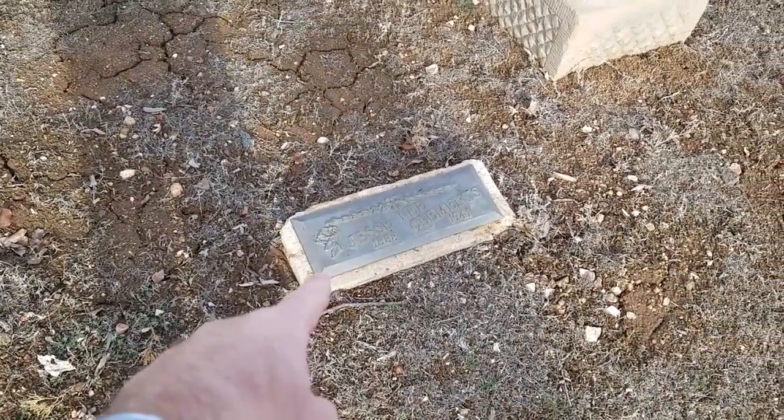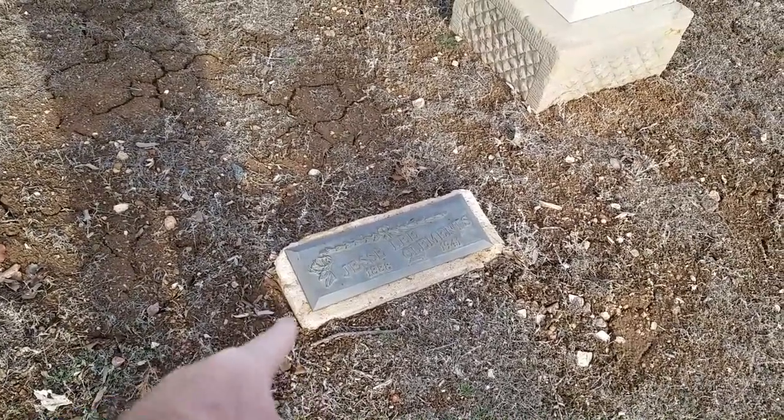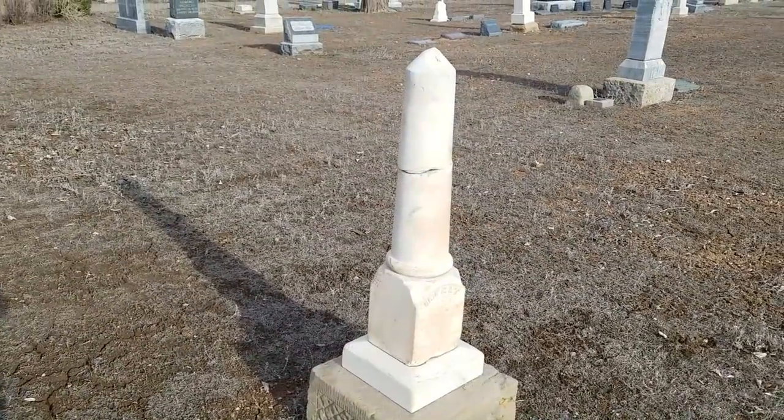This is kind of interesting right beside it. Jesse Lee Clements, 1888 to 1941. There's a deer head there, a buck. Just a simple little marker. Cannot believe how old that is.